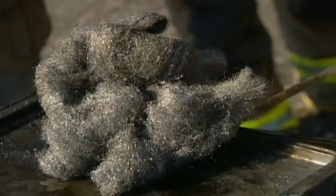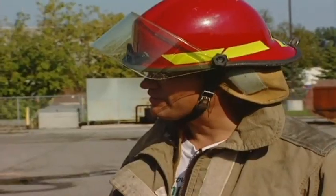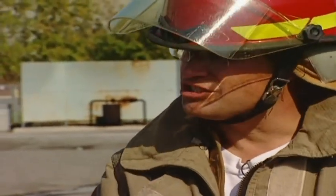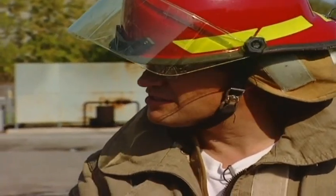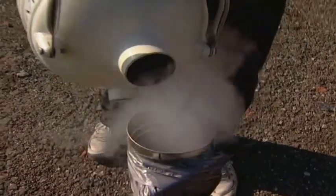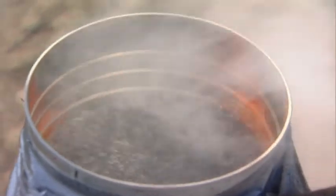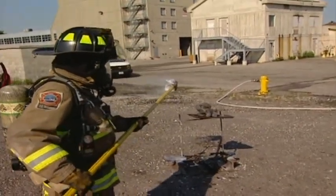Okay, for this experiment, we're pulling out the steel wool. Now, does steel wool burn? Yes. Does it burn very fast? It will burn kind of slow. Let's add the oxygen and see what happens to the steel wool. See if the steel will continue to burn. There we go, we got it. Yeah, that's good, that's good. Okay, positions, everybody.